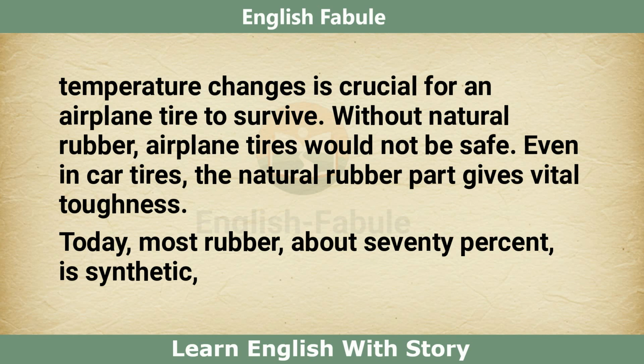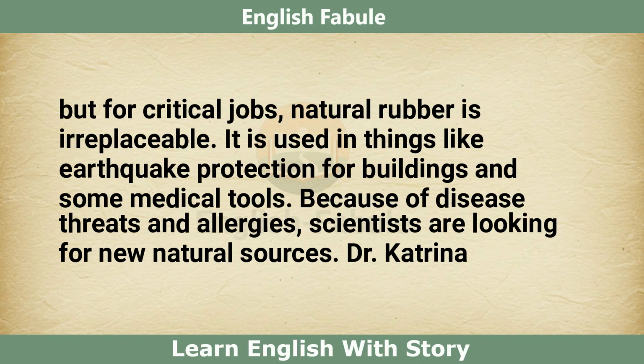Even in car tires, the natural rubber part gives vital toughness. Today, most rubber, about 70%, is synthetic. But for critical jobs, natural rubber is irreplaceable. It is used in things like earthquake protection for buildings and some medical tools. Because of disease threats and allergies, scientists are looking for new natural sources.